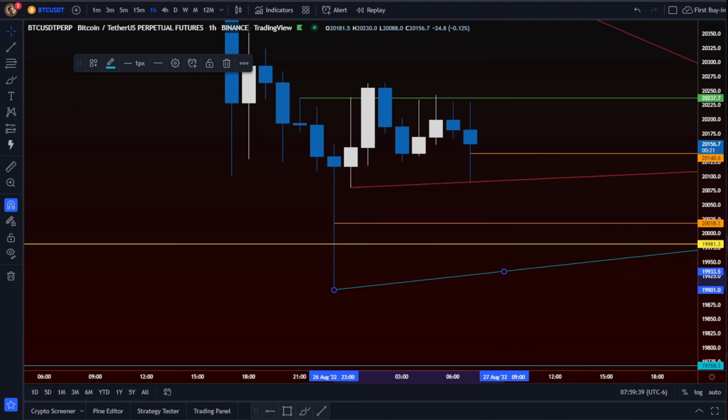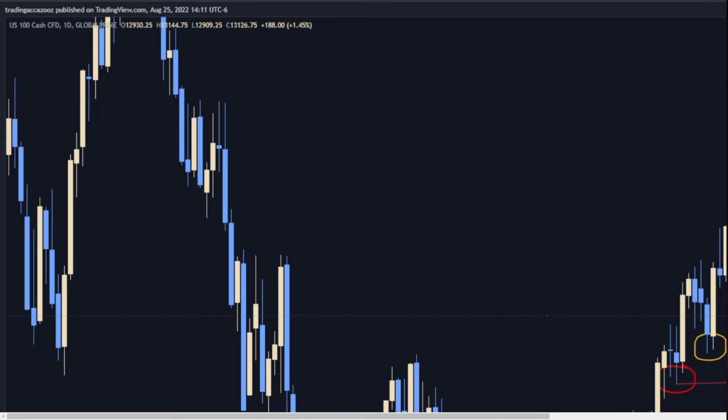Mini breakdown of this move. What was your question? I was looking to hold it a bit, but I ended up breaking down a lot. Which move is this? US 100 cash, CFD.